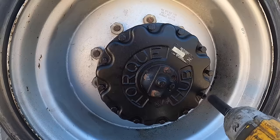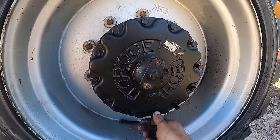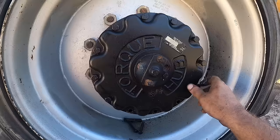So let me buzz this off real quick and see if we can figure out where that little gear goes, because right now, if we fire this thing up and use it, it is not going to move. It's just going to sit here because it's basically in neutral without those drive gears in. So we'll figure it out.